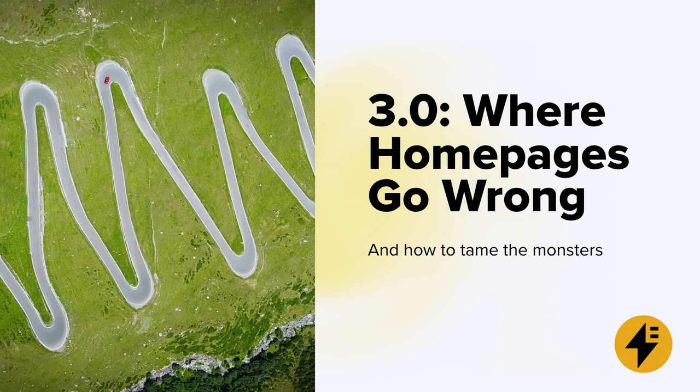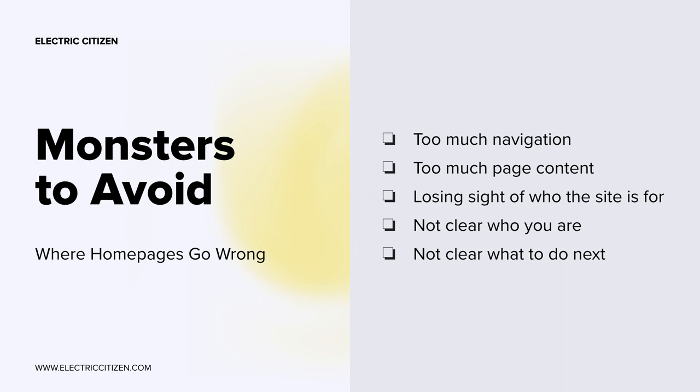So we know a good homepage is like a well-designed room, or at least that's my opinion. It has clarity and purpose for your visitors. And we talked about why we're specifically focused on the homepage. So what I'd like to do now is demonstrate some of the most common ways that homepages go wrong, and we're going to do that by looking at some monsters. We're going to talk about problems like too much navigation, too much page content, losing sight of who the site is for, not being clear who you are, and not being clear what to do next.